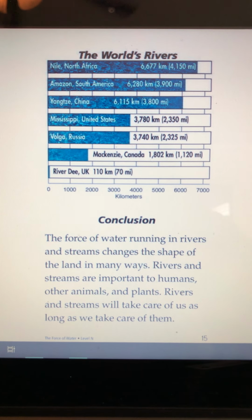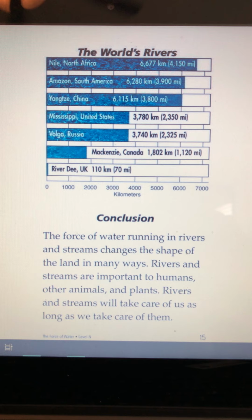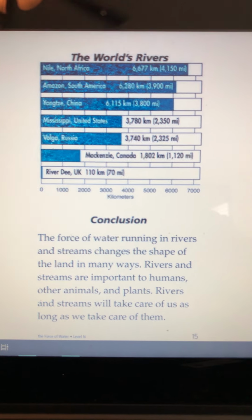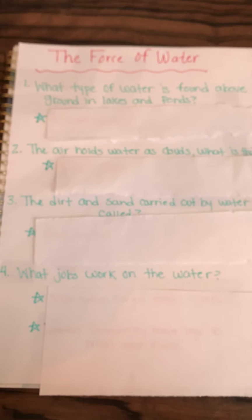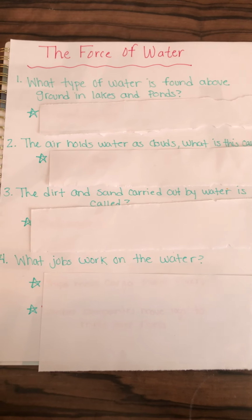The world's rivers. Our conclusion. The force of water running in rivers and streams changes the shape of the land in many ways. Rivers and streams are important to humans, other animals, and plants. Rivers and streams will take care of us as long as we take care of them. And this is our glossary. So go back to your activity. And if you have to go back to the video, go ahead and then just come back to this part and we will answer the questions.